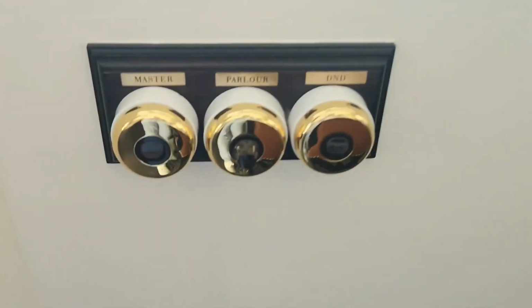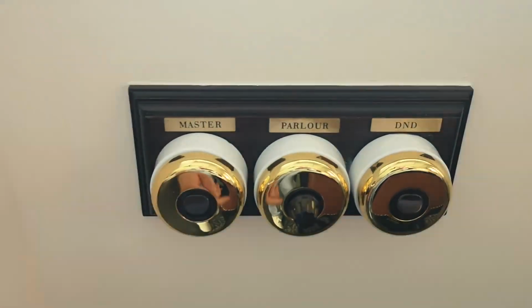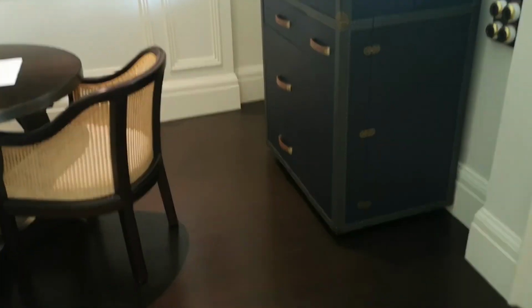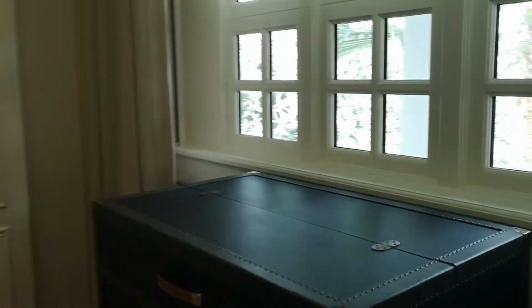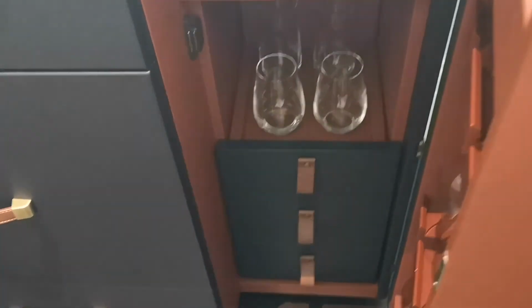with quite an unusual remnant of times past. They've maintained the traditional light switches in that way. Here is your maxi minibar. So the contraption opens here. There's your tea and coffee making facilities, in-room dining menu. I'm discovering this for the first time myself. I'm trying not to break anything.